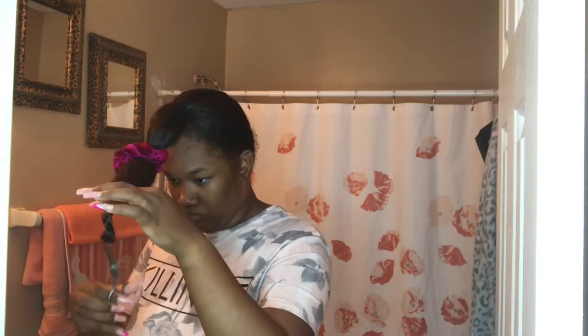I typically only trim my ends twice out the year, but I did have layers in high school, so I thought it was time to refresh those layers, get rid of any dead ends, any dead weight, so we can maintain healthy hair. Even when it is colored, it is important to maintain it. You want to color healthy hair, not damaged hair. So my hair is very much healthy right now and I want to maintain it.